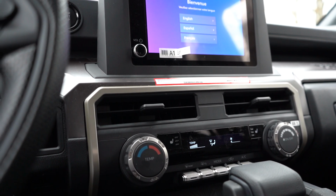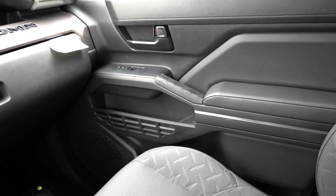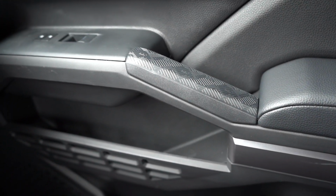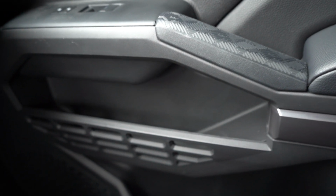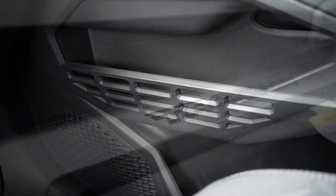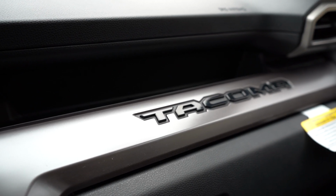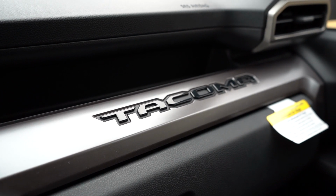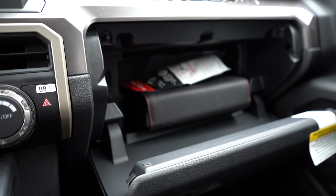So there's a lot of texturized finishes. Like on the doors, it's going to be this rubberized, texturized finish, kind of like a grab handle there. Just below that, you have this breathable storage, so that was kind of cool. I do like the gloss black Tacoma lettering found just above the passenger side glove box. Just above that, you got a little bit more storage, although I wish that was rubberized, but it's still not bad. I like that it's there. And of course, you got the glove box just below that, and I don't see any issues with that either.